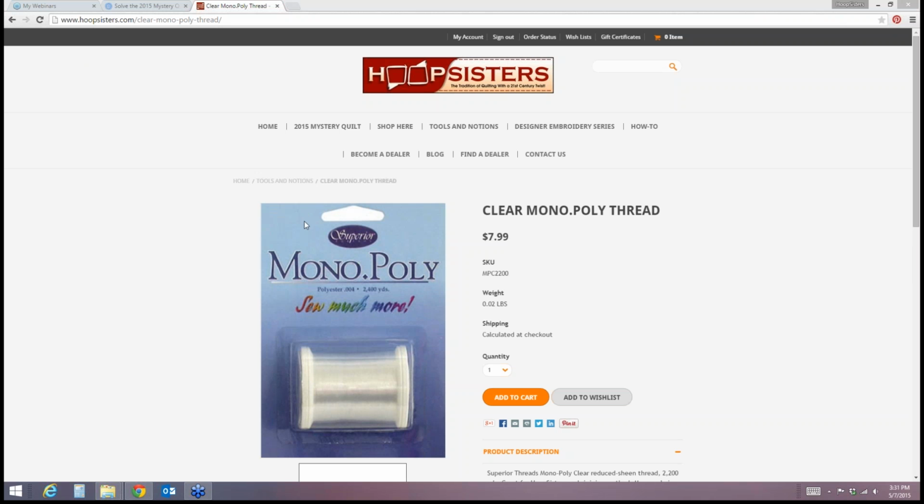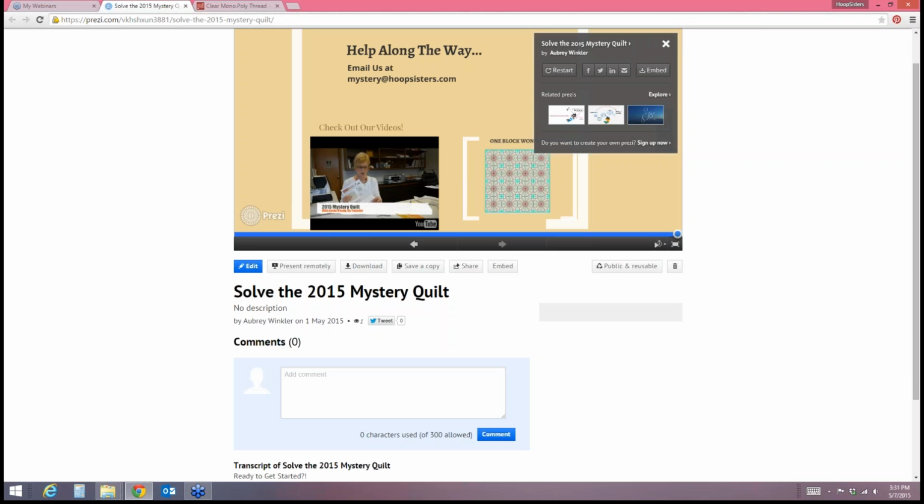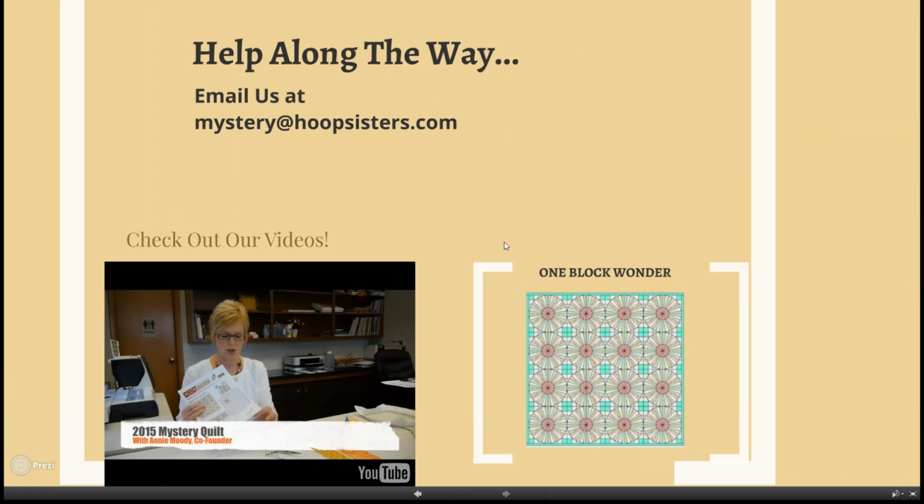I had someone ask when you will get the download for the border. It is along with week 1. So as soon as you decide to purchase Mystery Quilt, you will get the border as well if you go with that option.